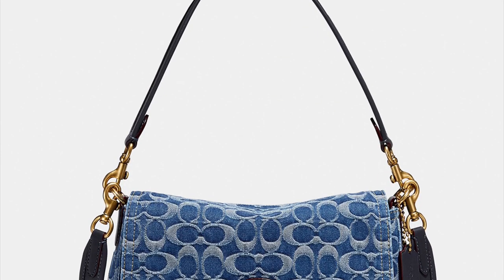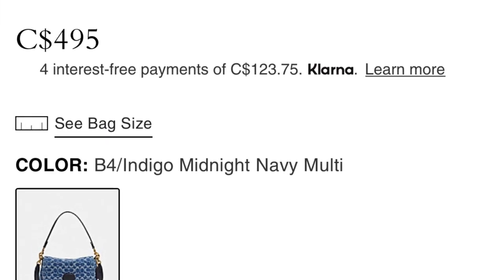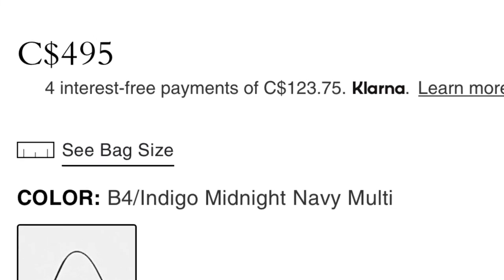After the swinger, we go on to the Coach Soft Tabby shoulder bag in signature denim. Now, this one's priced at $495 Canadian. Between the Soft Tabby and the swinger, these are neck and neck. For me personally, the Soft Tabby is already such an iconic silhouette. And you throw this signature denim, beautiful leather, and it just has a stunning combination to it.